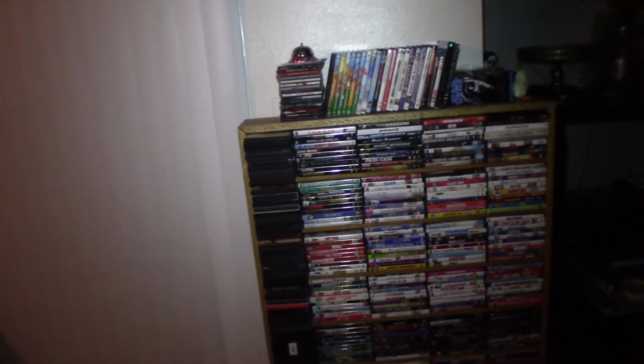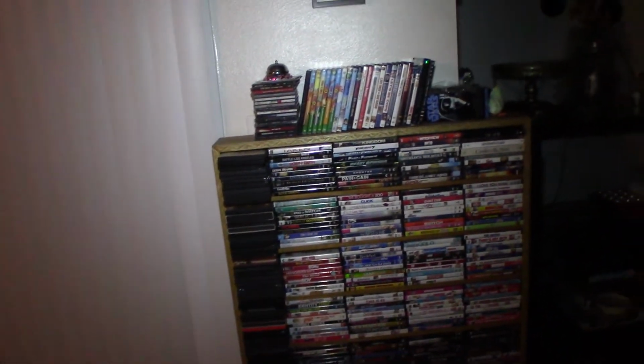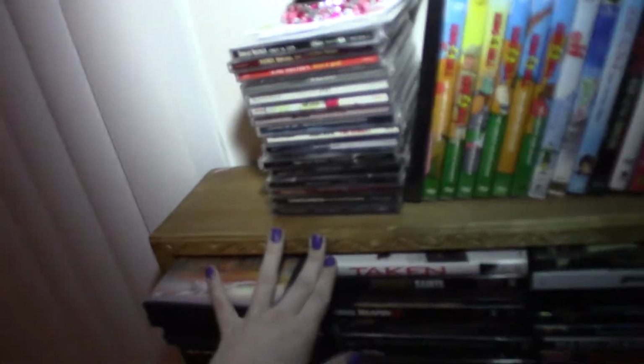So yeah, there's that. And then we move over to our movies and DVDs and everything. I try to keep this area really organized, kind of by what type of movie, what actors, everything like that. And some CDs as well. And then we walk into our technical dining room.